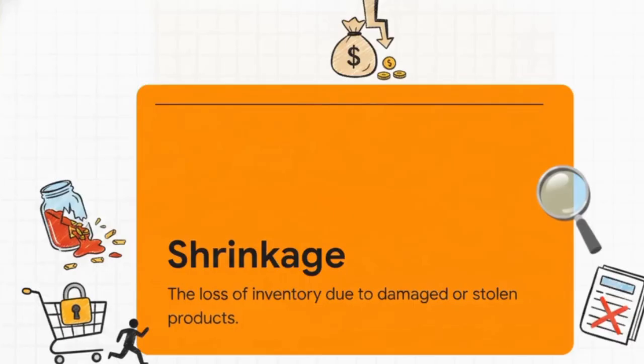And during this late-night math session, they have to account for a really frustrating reality of the retail business. It's something called shrinkage. Shrinkage is basically the loss of inventory due to damaged products. Maybe someone dropped a giant jar of pasta sauce in aisle 4, or it's from stolen goods. And this isn't just some tiny rounding error. It is a significant financial leak that managers absolutely must calculate and deduct from the day's successes before they can finally close the books and start preparing for the next day.